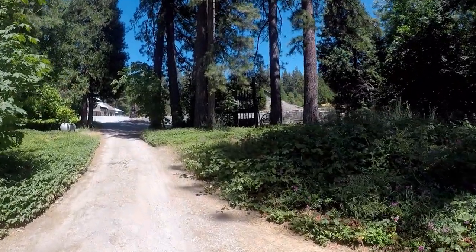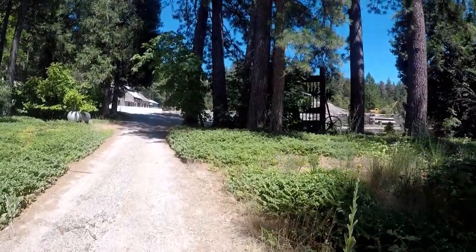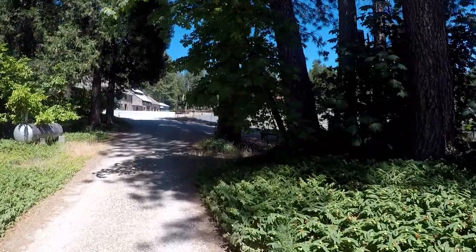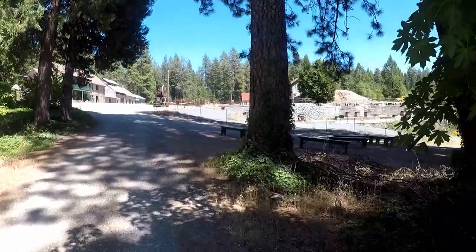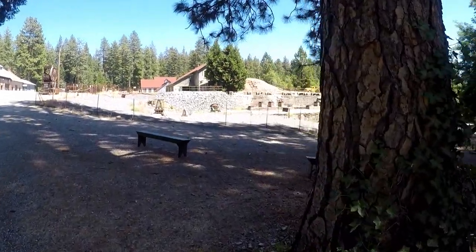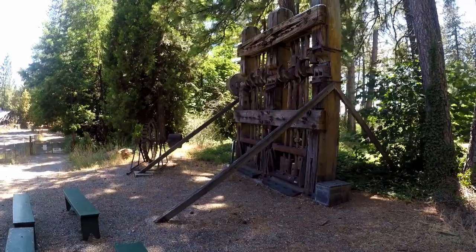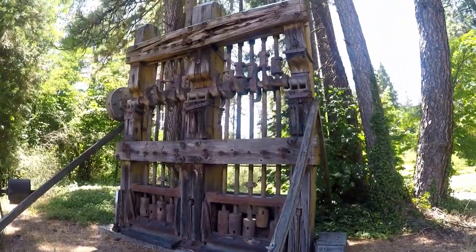So again, if you're joining me here, I'm at Nevada City, California. And this is the Empire State Mine. It was the largest and deepest gold mine in the state of California. So I'm just checking it out. This is how it looks like. It's partially open, especially during this period of COVID-19. This was part of the mine. I think this was some of the machines used for the mine here. I don't know, but this might have been used for crushing the gold or something.